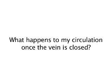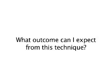What happens to my circulation once the vein is closed? That's a very good question because patients are concerned very much about the vein disappearing. As a matter of fact, the vein, when it was malfunctioning, was not helping in the return of blood to the heart. Once the vein is closed, blood finds its way through one of thousands of normal veins in the leg, and actually the circulation improves. What outcome can I expect from this technique? 95% of patients can expect to be free of varicose veins in the future.